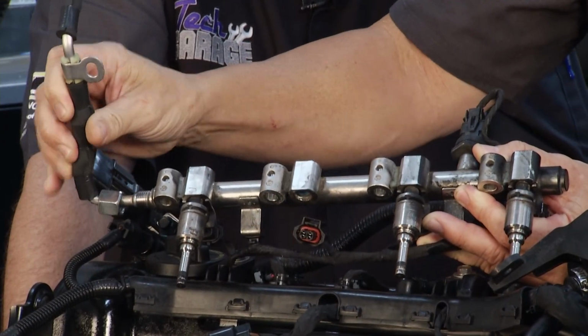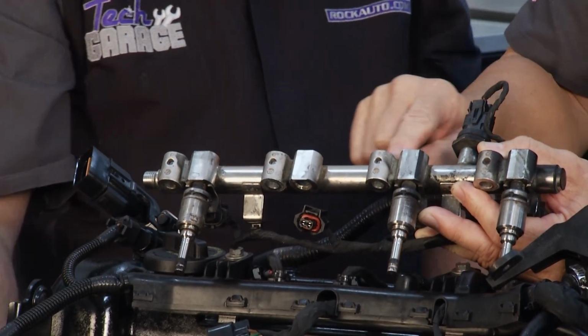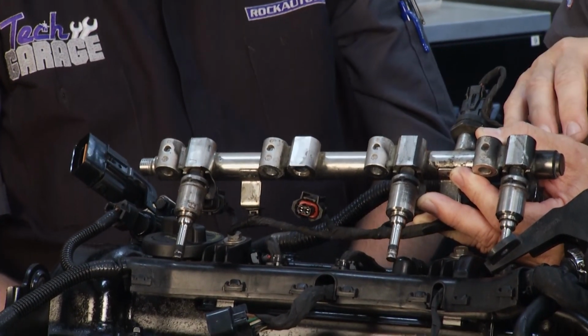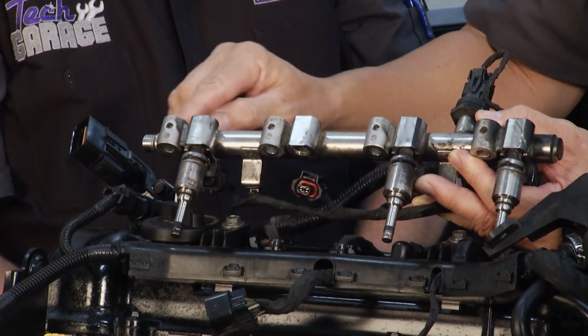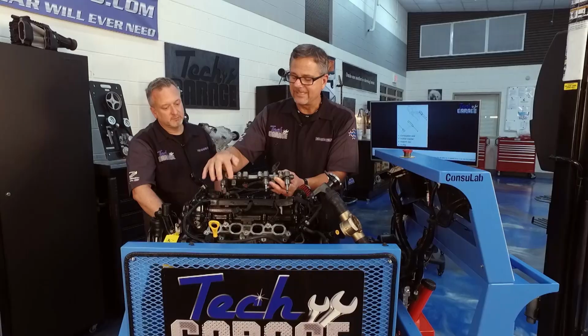So we got to here, and then we're going to replace that line as well. The fuel's coming in at 3,000 PSI, usually 40 or 50 to the high pressure pump, and then jacks it up there. So this is all steel. All the injectors are steel. Everything here is going into the intake manifold.